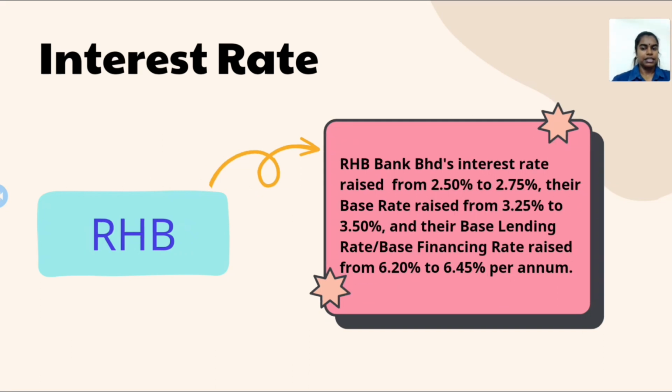And finally, RHB Bank. RHB Bank Berhad's interest rate raised from 2.5% to 2.75%. Their base rate raised from 3.25% to 3.5%, and their base lending rate raised from 6.2% to 6.45%. And that's all for interest rate.